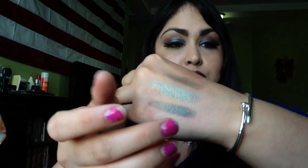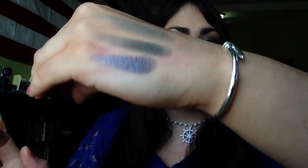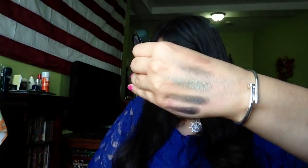This one is very multi-dimensional. This one applied like a dream. It was so smooth, so opaque. Really, this was nothing like the extra dimensions of the past. And it was just so blue, so navy. Really, really pretty. Now all of these, oh, look at that reflection. I'm sorry, I love these shades so much.